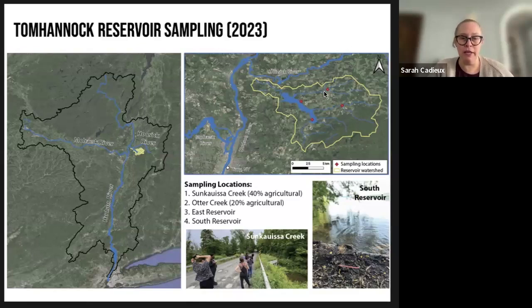Otter Creek, which is right here, is mostly agricultural and somewhat forested in its watershed. And then the Susquehanna Creek is more agricultural. It's about 40% agricultural. And then it also has a very busy road that's running along it. So if you've taken Route 7 through Troy to get to Vermont, you've passed where we sampled.